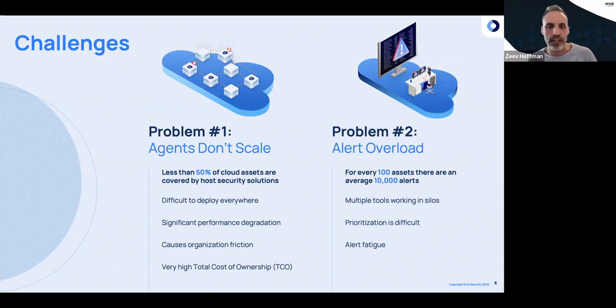It can be a virtual machine, it can be serverless, platform as a service, EKS, many services that are involved in the cloud. And the main problem with the agent is that they do not always support all of the types of assets. It means that you will have a lot of gray area that the agent does not cover.